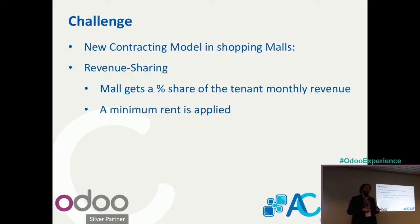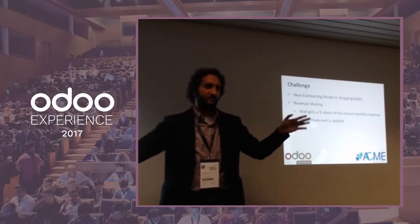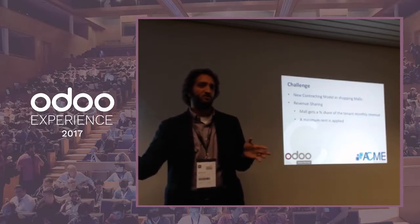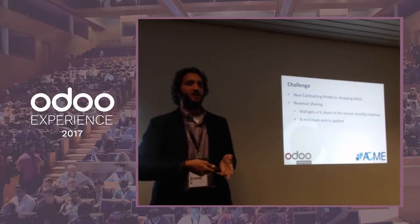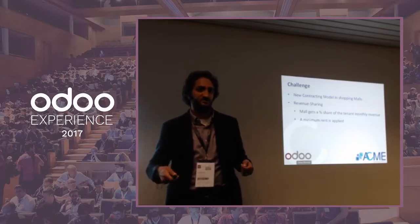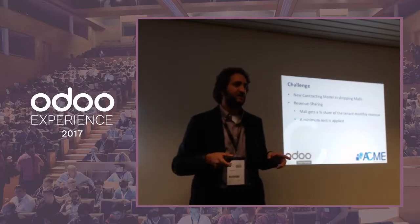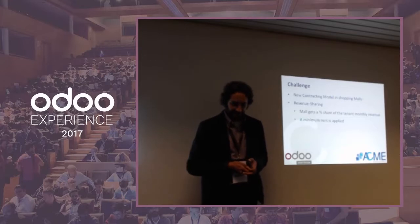So the deal with the tenants has become, in many countries, a revenue sharing model, not a fixed rent. Usually in the past it used to be a fixed rent. You rent this shop for 10,000, 5,000, whatever per month. Now shopping malls are getting more into the direct business of the shops by taking a percentage of the revenue that they are making, and this is how the contracts are being done. This is happening in Egypt, this is happening in Dubai, and in many other places. I'm not familiar with all different markets, but this is the challenge that we've faced ourselves.